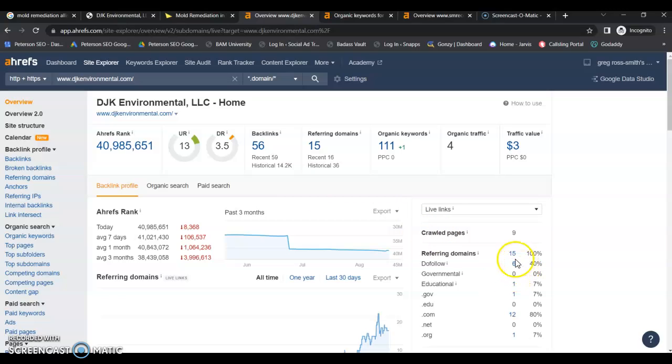If we look here, only 6 of yours are do follows, so you only have 6 relevant links on your website. You have an index for over 100 keywords, but you're only getting 4 people to your site per month. And that's because your website isn't optimized and you're not capturing the traffic you should be.